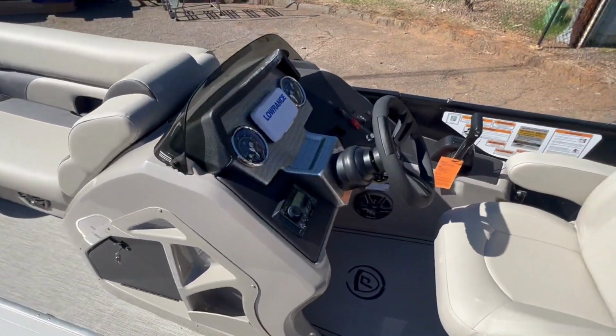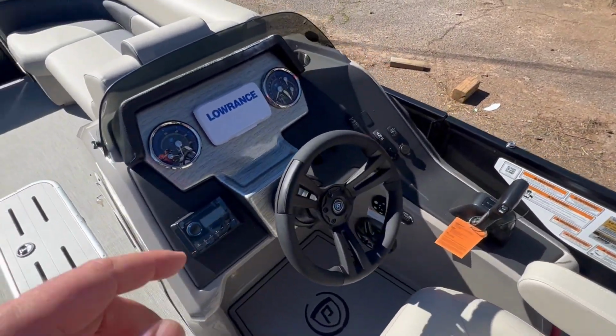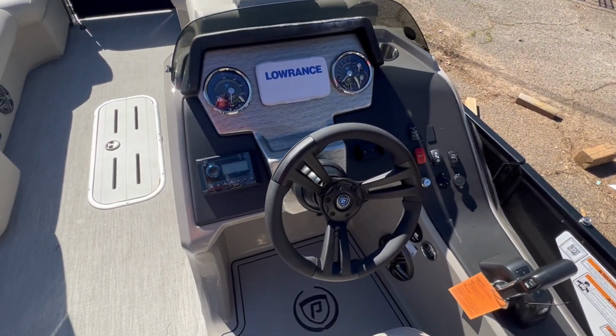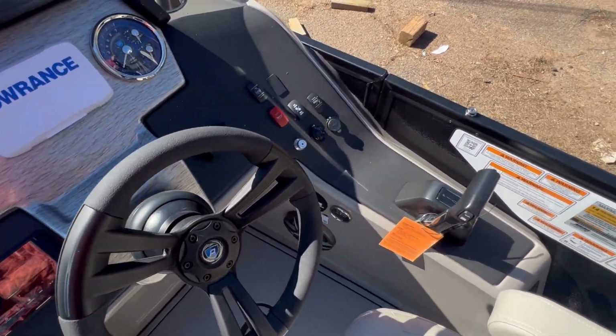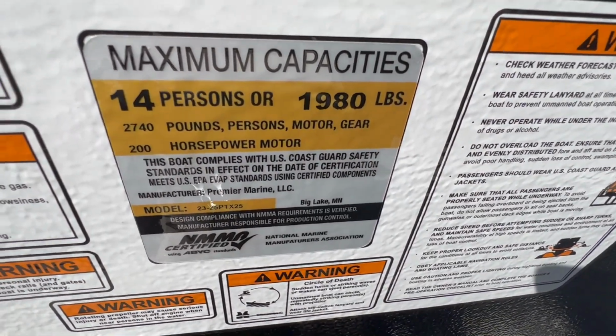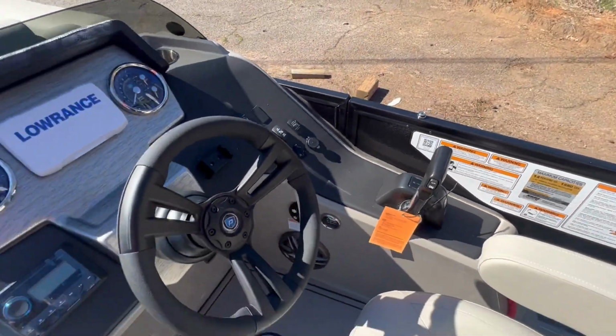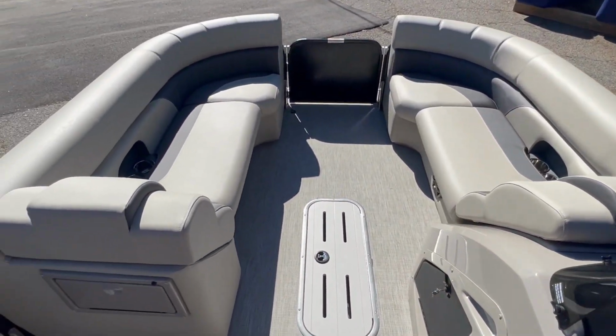You've got the raised helm. High back seat chair. Lowrance GPS fish finder. Got the stereo system. It's got interior lights. This boat has a 14 person capacity, and we put max power on this one. It's got the power assist steering, and then the bench seats, recliners in the front.